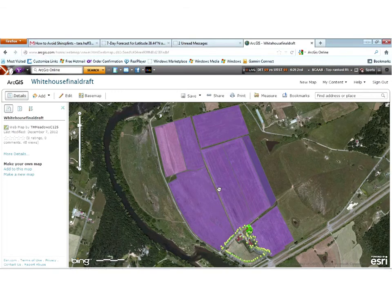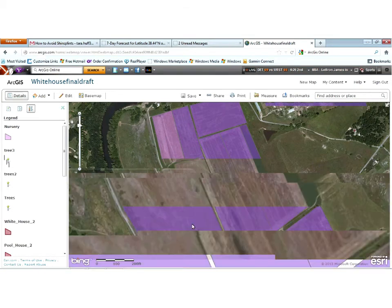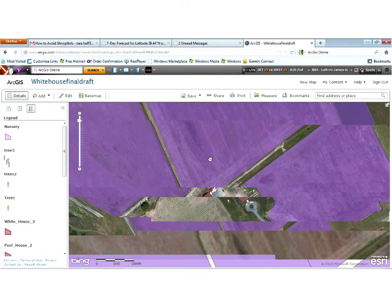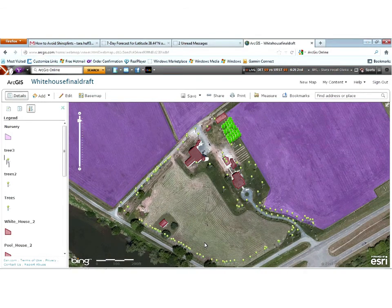Here's the map. Here's everybody's data put together, and if you bring up the table of contents on the left side, and then you zoom in, let me give a quick demonstration on how this works. So you can zoom in to see a little bit more detail. Okay, and now we're looking at an aerial image of the Whitehouse farm. This is part of something that you can just add to a map if you're in the ArcGIS software. And you can see the fruit orchard.